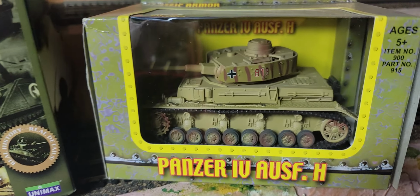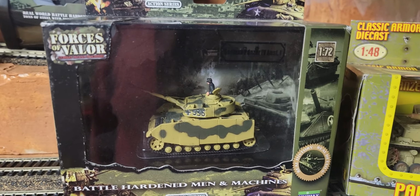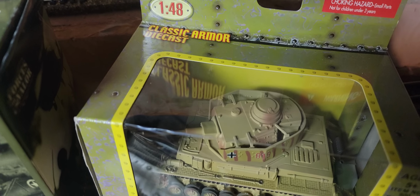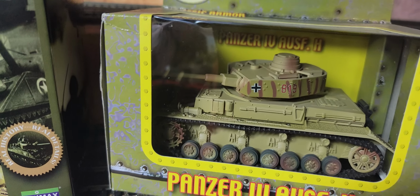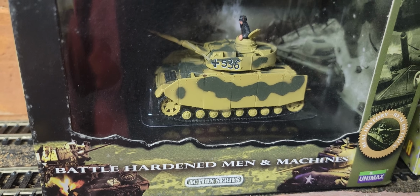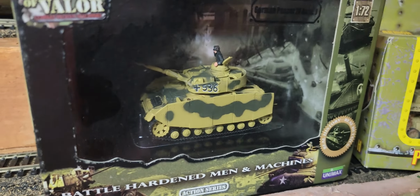And you could see this is the larger one, meaning, again, this is scale 1 to 48. This is scale 1 to 72. So it's not that side by side one will be bigger than the other. No, they're different scales. But as you can see, this one has skirting armor around the turret to try to protect the tank. This version actually had the skirting armor around the turret and side shields, again, to further protect the tank. So these were improvements that were made to keep the tank operational.